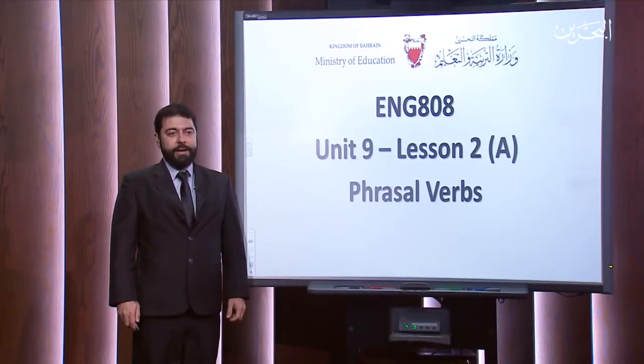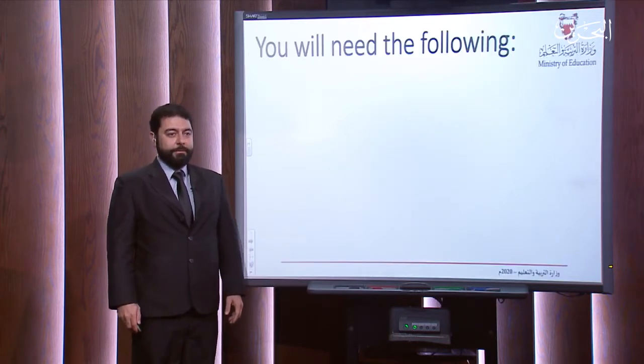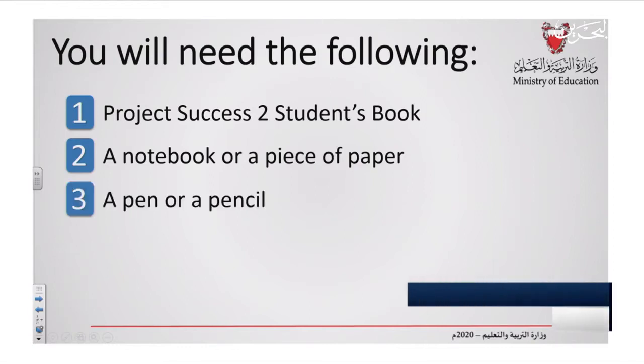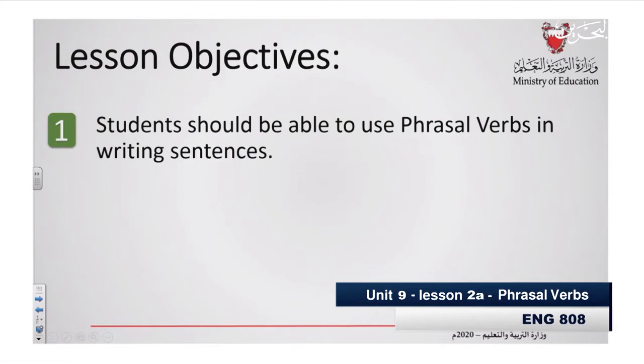This lesson is for English 808 for technical and vocational schools. It is Unit 9, Lesson 2 A, Phrasal Verbs. In order for you to do the lesson well, you need the following: number 1, Project Success student's book; number 2, a notebook or a piece of paper; number 3, a pencil or a pen; number 4, a dictionary. Lesson objectives: by the end of the lesson, you should be able to use phrasal verbs in writing sentences.